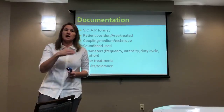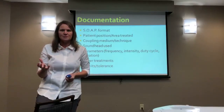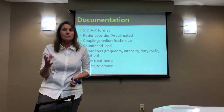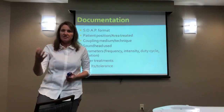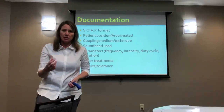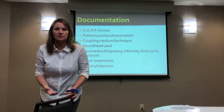So we go back to the idea that we have a person who does not have a neurological condition. This is a sports injury, a relatively healthy individual without any neuromuscular problems who has a musculoskeletal injury, and you're treating them. They should be getting better at a fairly rapid rate. I would expect them to be recovering in a predictable amount of time. And so I can't see the value of doing ultrasound over and over again.